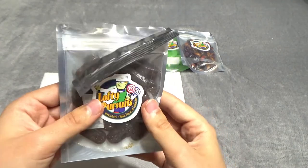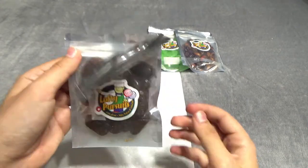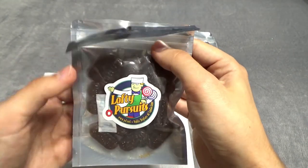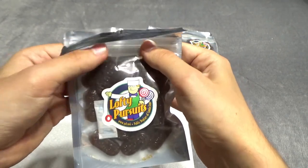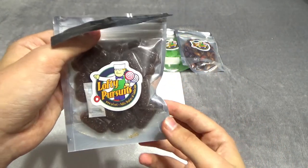And yeah, it works. Personally, I am a fan of licorice, so these are delicious. I really like them. I'm sure your grandparents might enjoy these types of flavors more than a lot of the Zoomers out there. But these are good. I'm really satisfied with these ones.